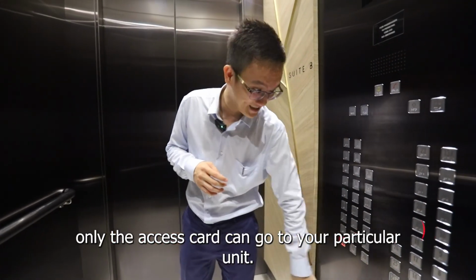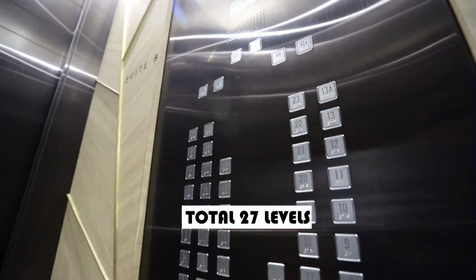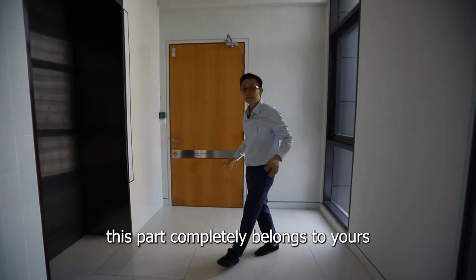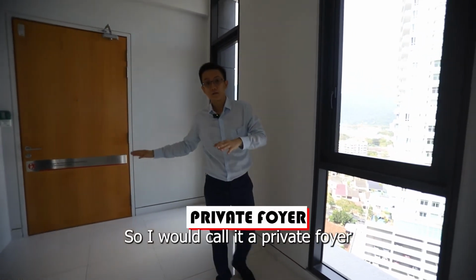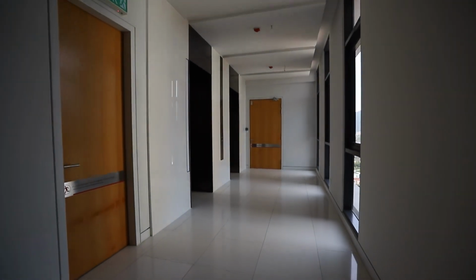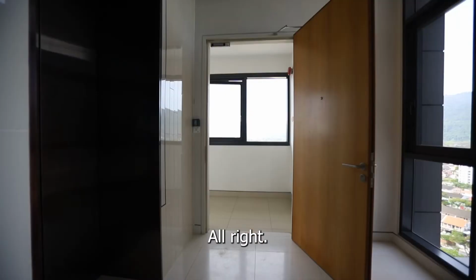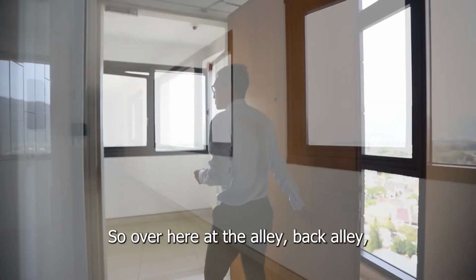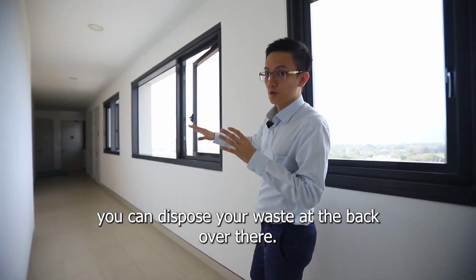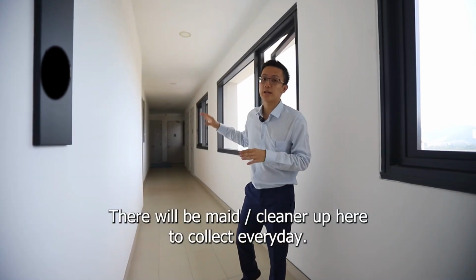The elevator only works with the access card to your particular unit, and the top floor will be 27. Coming up from the elevator, this part completely belongs to you, so I will call it a private foyer. On my right is where you can dispose your waste. At the back alley, you can dispose your waste at the back over there. Okay, so there will be maids up here to collect every day.